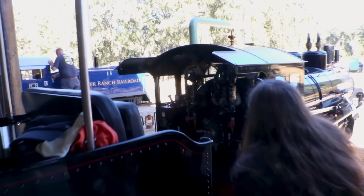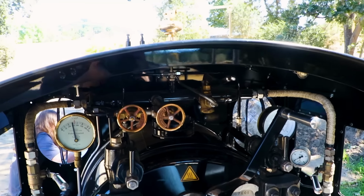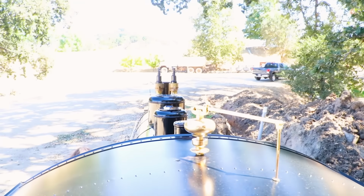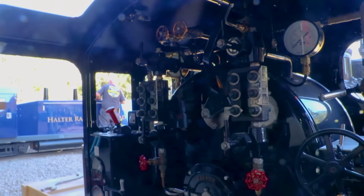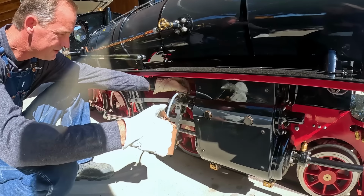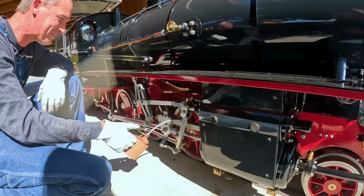Oh, it's adorable. Little screw reverse. And it's got the European style throttle, that's fun. And I've never seen sight glasses that short. Those are adorable. But it's a small boiler, so that makes sense. Those are the cutest little oil cups I think I've ever seen. One little drop, you know.